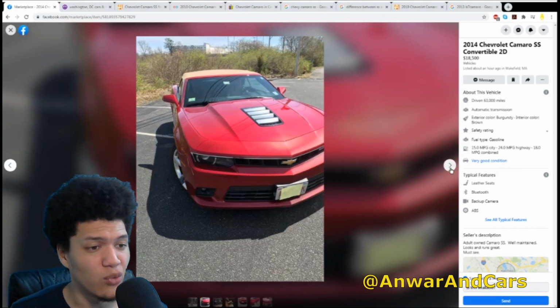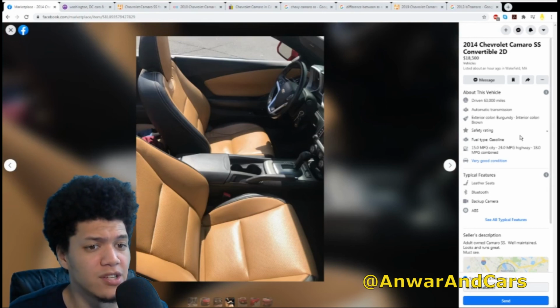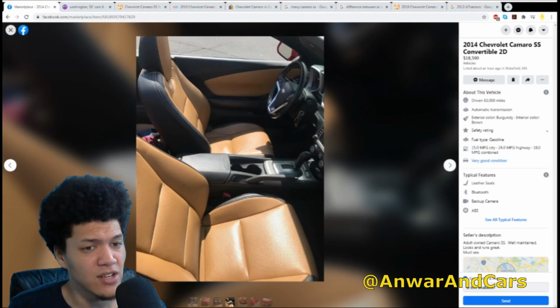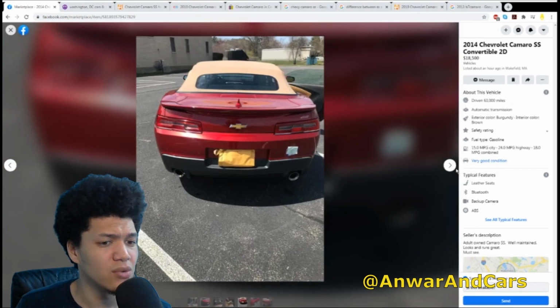It's not even my opinion. Rarer things are gonna be more desirable because there aren't as many of them. Not too bad of a car. The price is pretty good considering the miles. It is a convertible automatic, so that's where it's lacking in terms of value, but it is clean, has leather seats, has the nice interior packages. So you really can't go wrong.